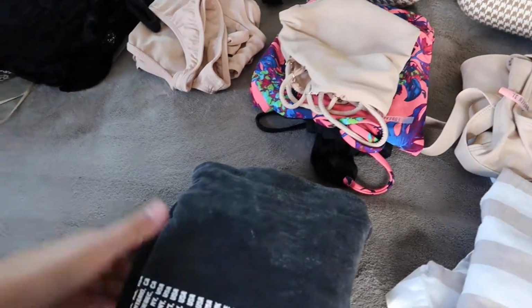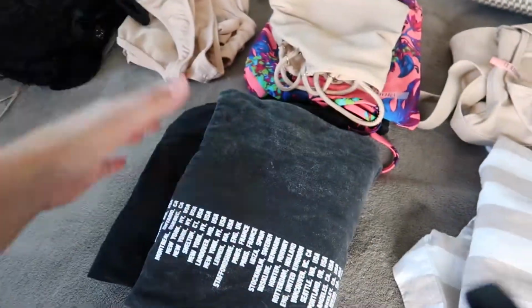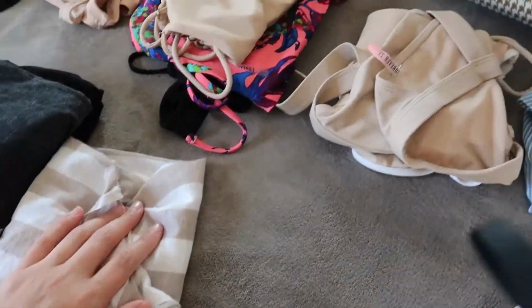And then I have 2 just casual tops, one as a pajama and just another just to have, you know, just in case. This here is a bathing suit cover-up, just like a regular t-shirt that covers your butt. So that's cute.